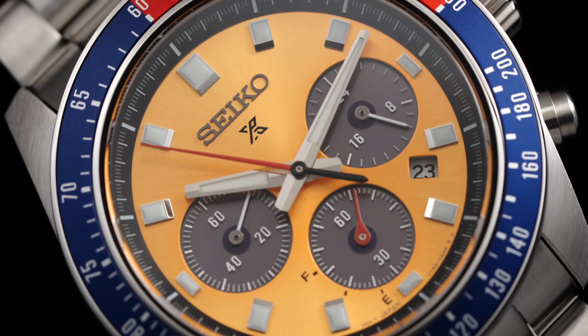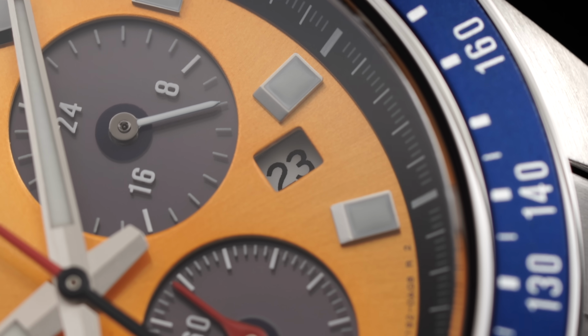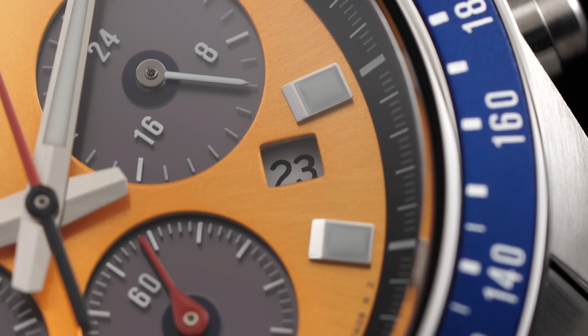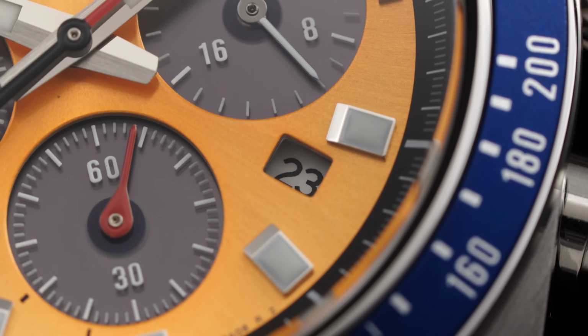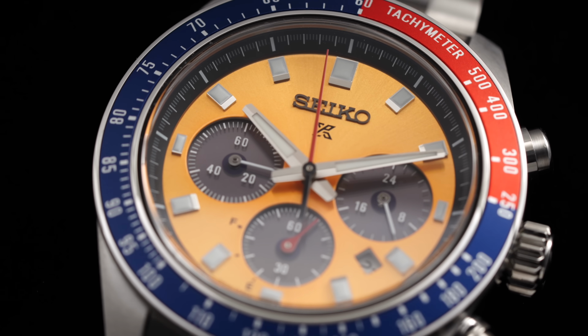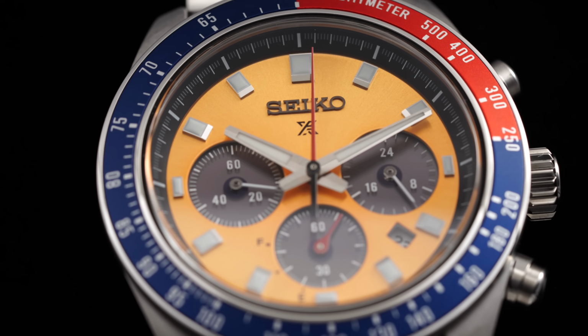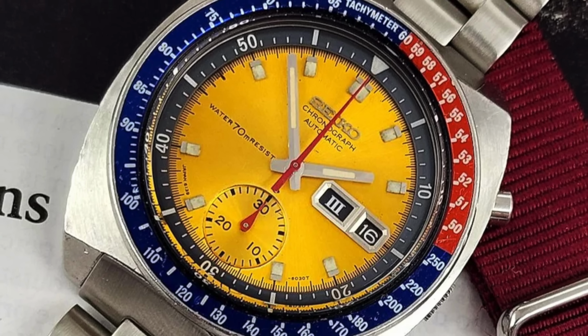The 415 date window steers clear of the subdials, but fans of symmetry may not be in love with this look, especially given the need for the disc to sit deeper underneath the dial than usual because of the solar charging. While the original Pogue had an inner rotating bezel, there's no such party trick here, but the black rehaut does call back to a rare Pogue variant known as the Aussie Pogue that featured a black chapter ring.